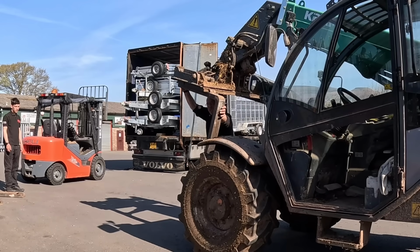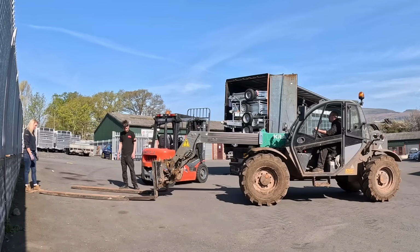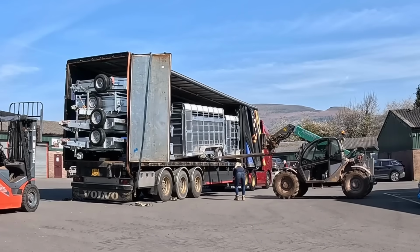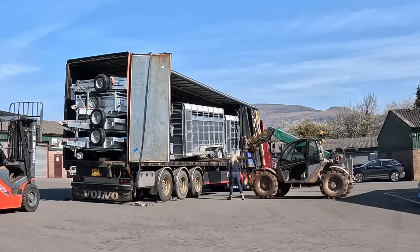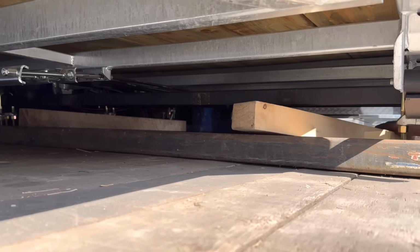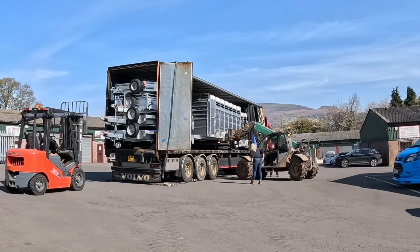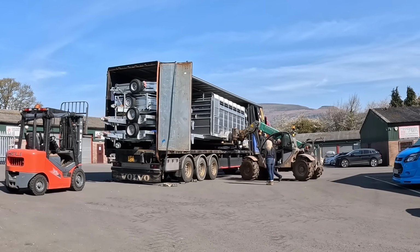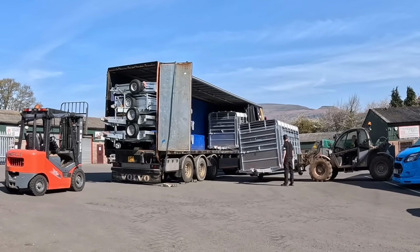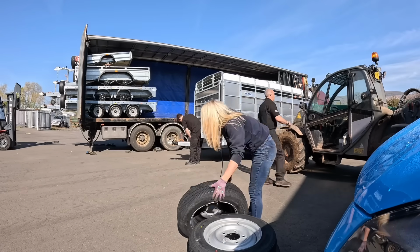The chap makes sure that the forks on the handler are as wide as they'll go, and then we put the fork extensions on so they can get right underneath the trailers. We watch carefully as he puts the forks in underneath the trailer to make sure that they don't catch on anything. Then we put lumps of wood in across the forks to make sure it's more stable. The chap slowly eases the trailer up, making sure that it is balanced. And once we're all happy it's stable, it can be lifted off of the trailer so that the cattle boxes sit better for travelling.